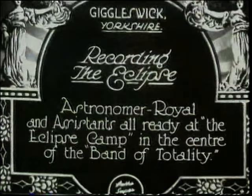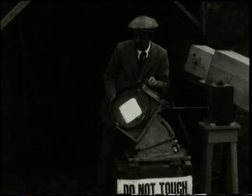And why? Because here, at Giggleswick School, the Astronomer Royal, Sir Frank Dyson, decided to set up his base camp to observe the eclipse. The astronomers had an immense camera, 45 feet long, to record the momentous event. It took Sir Frank and his team weeks to prepare it for the big day.